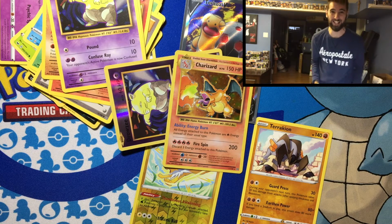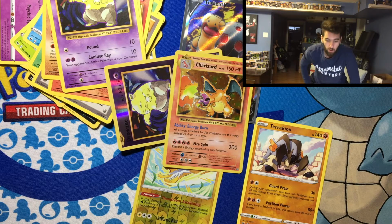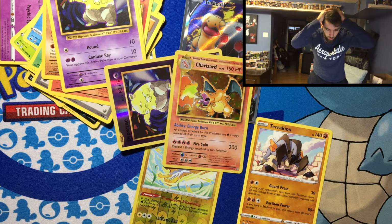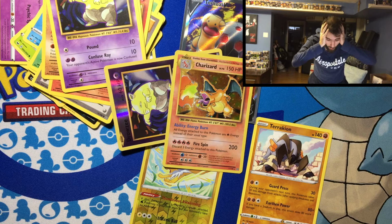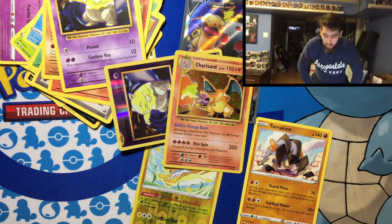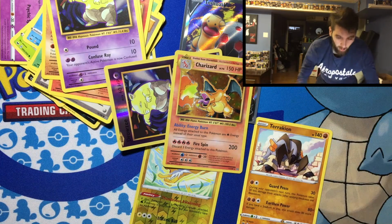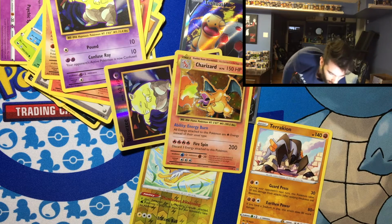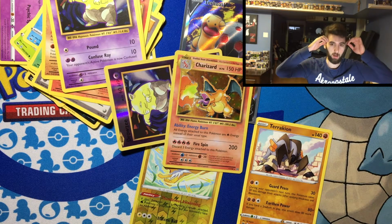Yes, yes, oh, I found the Caterpie, oh my god. Oh my god. I'm shaking. No way, the centering looks great. I don't even want to breathe on it. Oh, let's get back in this chair. Oh, no. No, this can't be happening.